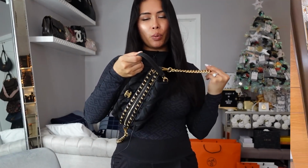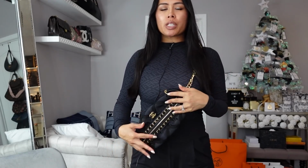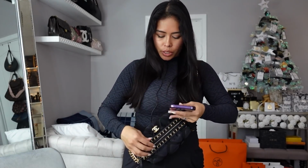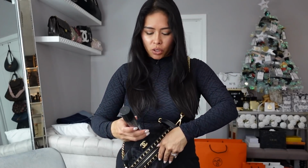Okay, so this is it. And again, I've already worn this out. I was out shopping today and oh my gosh, I love this bag. How cute. This is exactly what I needed. I just want something slim, something that hugs my body and fits everything I need. I'll show you what it looks like with my phone. So you just zip this here. My phone goes in here. What did I have? I had my sunglasses. Just to show you what this fits.